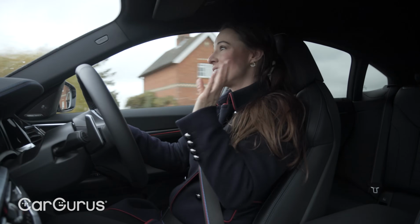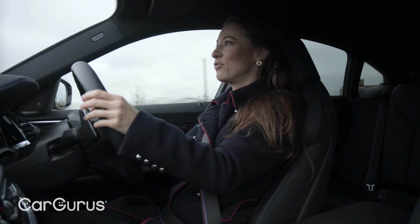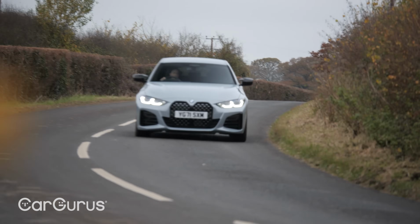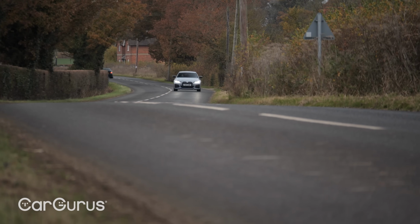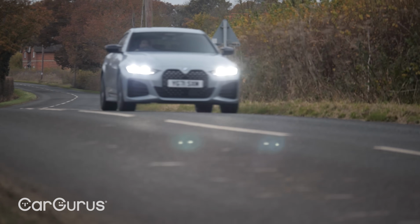Anyway, there are also a number of different driving modes that you can select, which tweak throttle response, steering response, and gear shift mapping. So you can really set the car up for a sporty feel, comfortable, or eco-friendly mode. There's also adaptive suspension on the M440i and M Sport Pro, which means the stiffness of the suspension, and therefore how sporty it feels, can be adjusted.